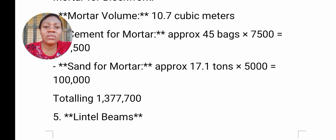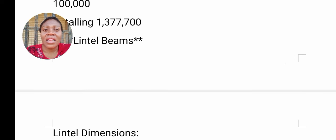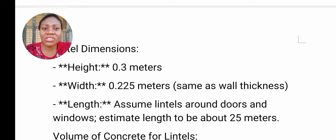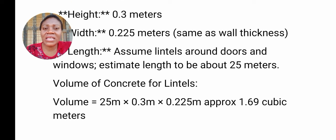When you add it up and total them together, you're having 1,377,700. Then the next stage now is lintel beams. Lintel dimension, height 0.3 meter, width 9 inches, that is 0.225 meter. Length, assume lintel around doors and windows, estimate length to be about 25 meters. Volume of concrete for lintels will equal 25 meter multiplied by 0.3 meter, which is the height, multiplied by 0.225 meter, which is the width.